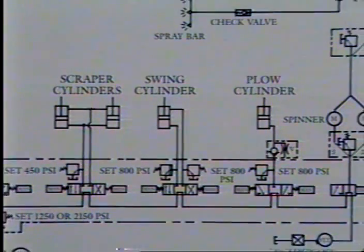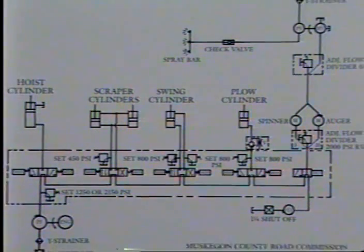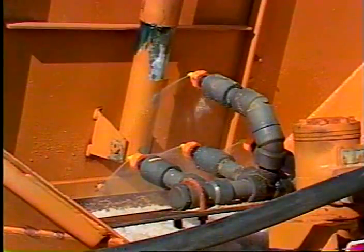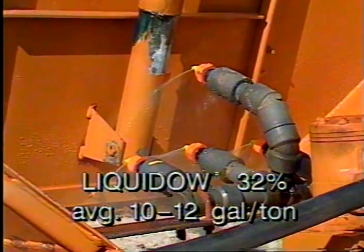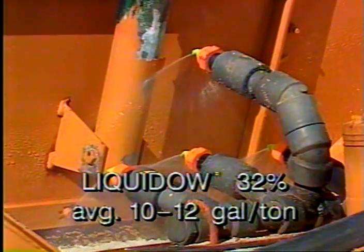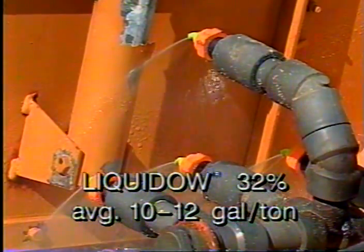Many of these onboard systems, which are usually designed by the owners, cost about $2,000 to $5,000 per truck. However, those who are in the market for new equipment can purchase spreader units with liquid application subsystems already incorporated. A schematic drawing of a typical onboard system is available from your Dow representative. As with the truckload system, a 32% calcium chloride solution applied at an average rate of 10 to 12 gallons per ton of salt is recommended.